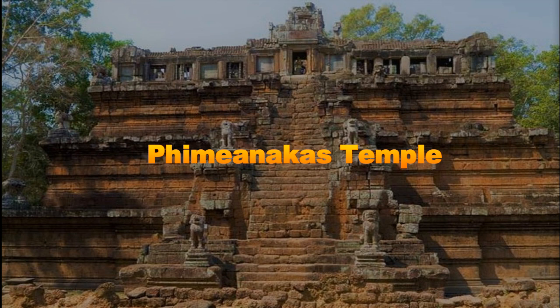The main structure is a pyramid consisting of 3 tiers with each one slightly smaller than the last. The bottom tier is 35m x 28m and the top one measures 30m x 23m. There is a steep stairway leading to the top. The stairway is guarded by lion statues. At the corners of the tiers, there are elephant statues.